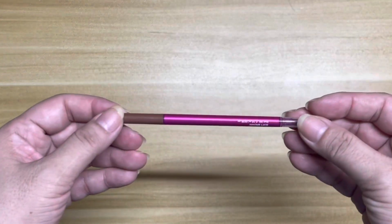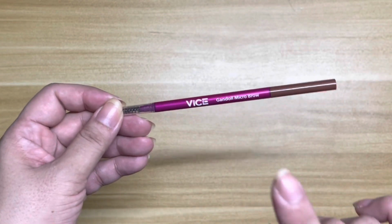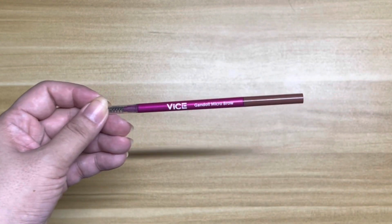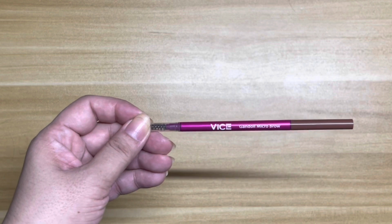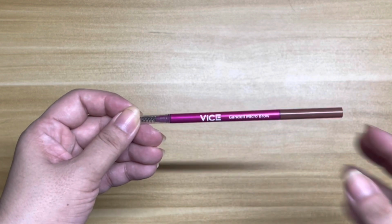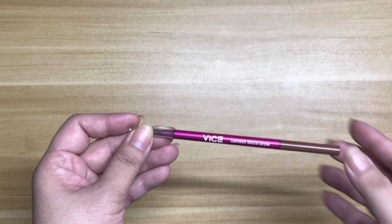And then I have here this eyebrow pencil. This is the Vice Gandal Micro Brow. I think I can actually use this up quite fast if I just work on this one, but I haven't really been reaching to this for my eyebrows. Sometimes I would use this just to draw my eyebrows, and then I would fill it up with an eyeshadow that I'm working on as part of my Panda palette.